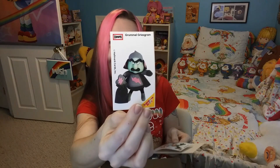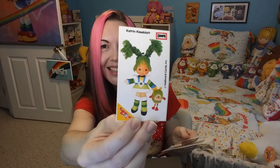These are so much fun! I'm dying! Oh my god, I got Grummel Grease Crab. Murky. Katrin Kleeb. Hold on, let me try that one again. Katrin Kleeblatt. Patio Green. See, this one, her name is kind of close to mine. Katrin, Katie, sure. Why not? I probably identify with Patio Green the most, if I'm being honest.